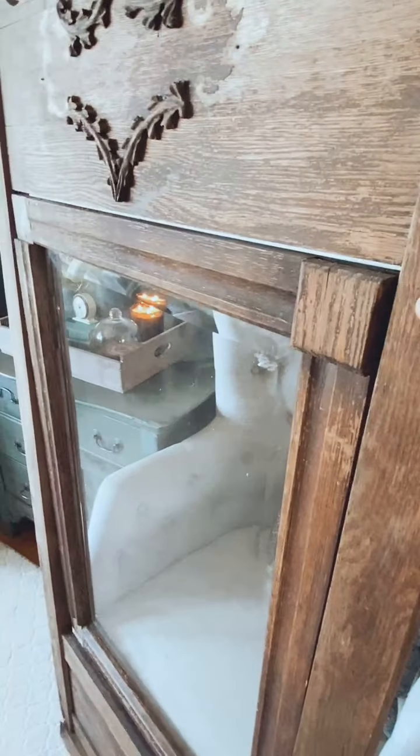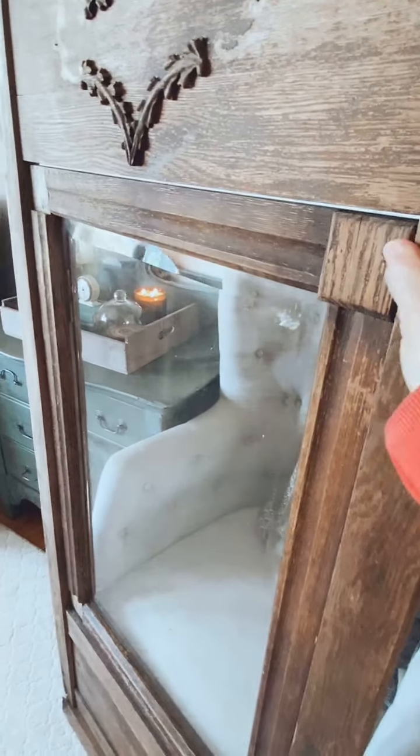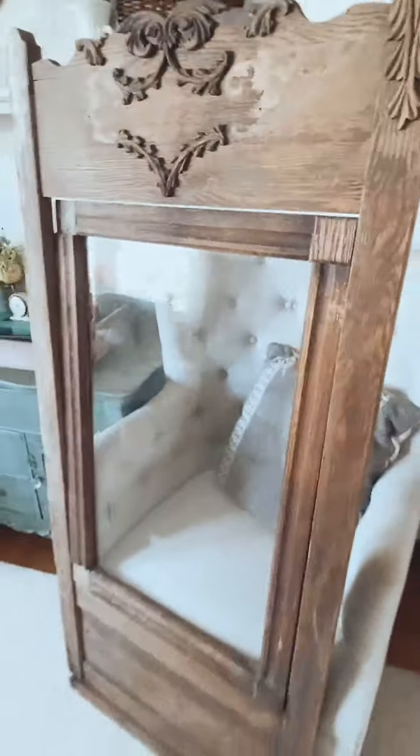But I don't think a cabinet door would do this. I'm not going to move it away from the chair, but if I pushed it out, it'll go out and in. Like this, you know what I'm saying? It's like, I don't know.